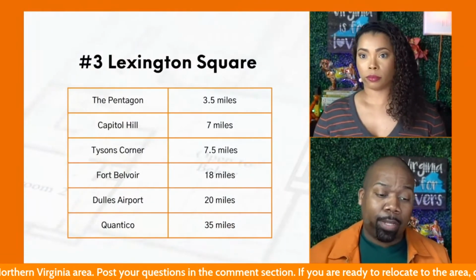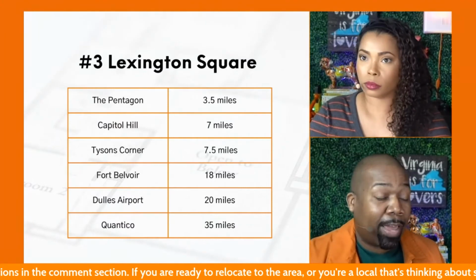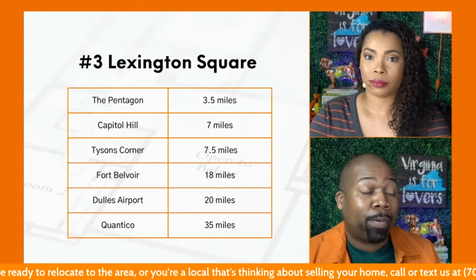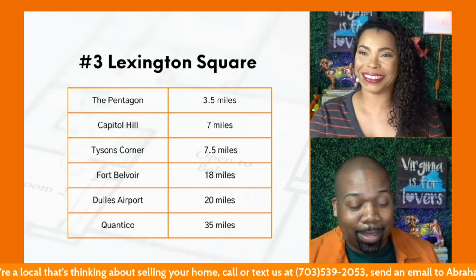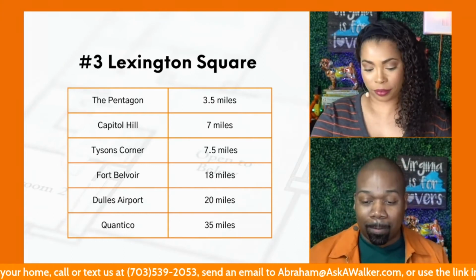So this development is going to be 3.5 miles to the Pentagon, 7 miles to Capitol Hill, 7.5 miles to Tice's Corner, 18 miles to Fort Belvedere, 20 miles to Dulles Airport. So you do get a little bit closer to Dulles. A little bit. Just a little bit. But then you're still in those 30-mile plus to Quantico, right?